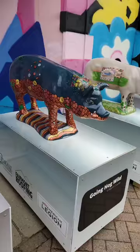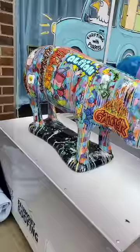We'll try and speed this up because I don't want to give them all away. Here is one of my favorites though. Alright, should we go back to Grandpa and Grandma's house? There was a huge crowd here. I think they're estimating about 400 people.